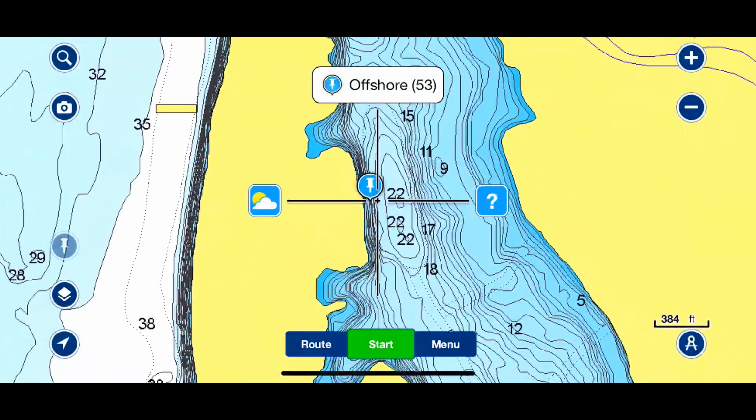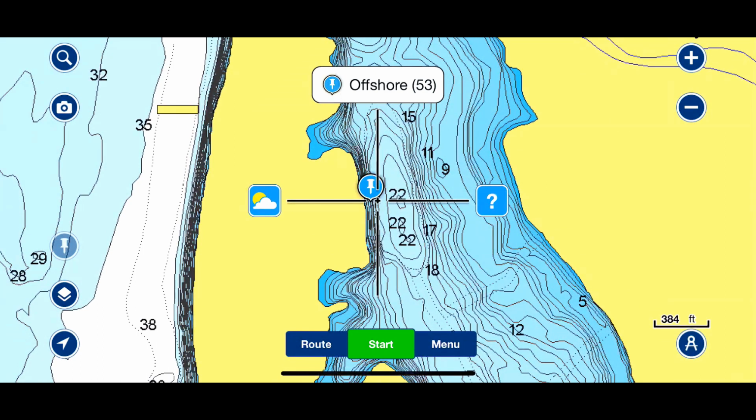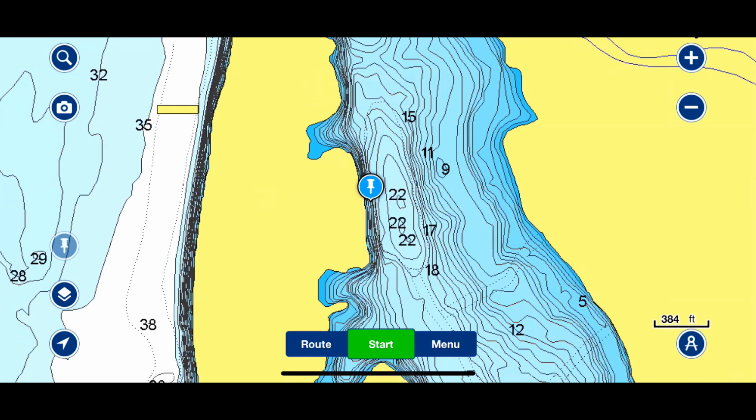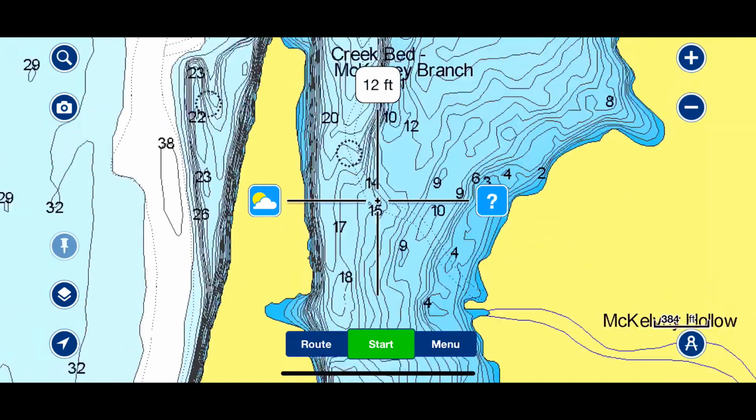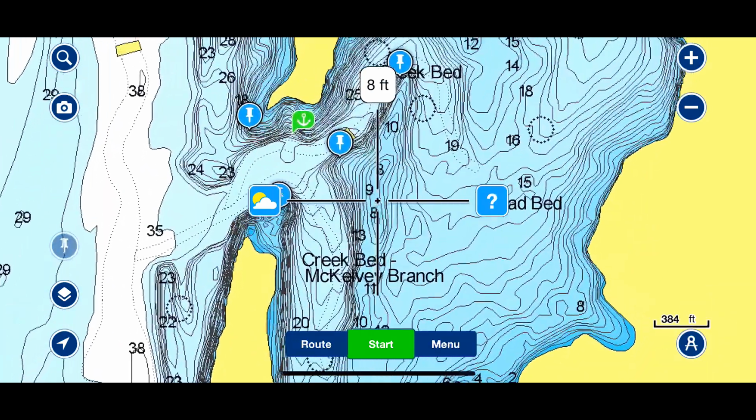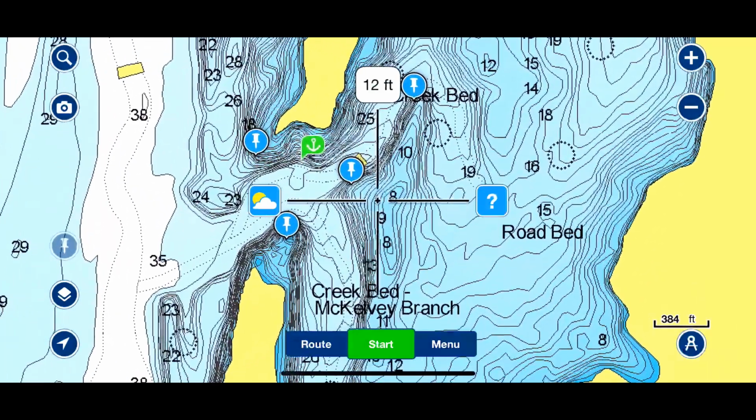I'm just going to point out some stuff here. Nice little ledge here. Really good deep spot. Kind of, I don't know if it's an old pond or what it is, but I would definitely go check it out. I'd even check out this side too. Don't be scared to look at both sides of it. Let's keep moving up and go over here. And right in here, I really like this.